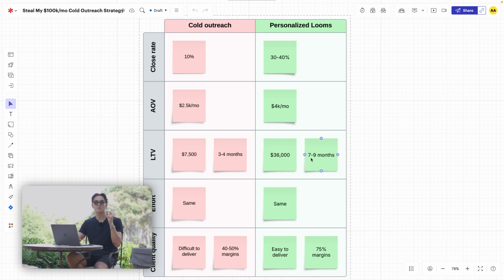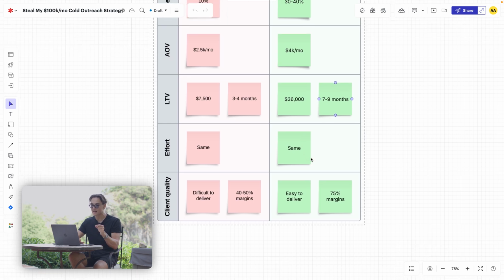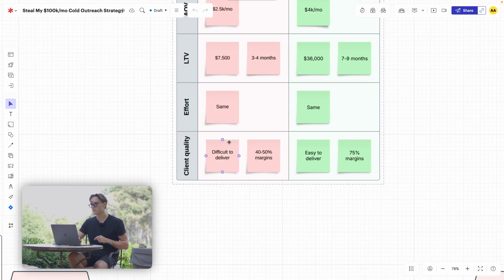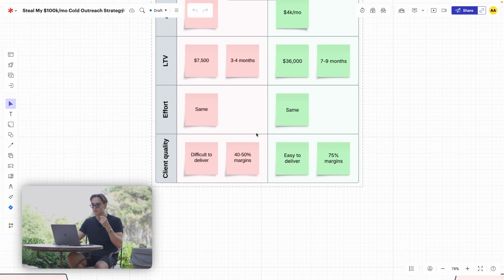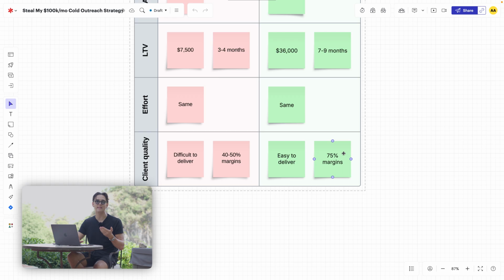Again, remember, this is for the exact same service. This doesn't require you to do any changes to your actual service delivery. Effort is the exact same for both models. And lastly, the client quality. For standard cold outreach, it's much more difficult to deliver the service, and you have about 40 to 50% margins if you're lucky, while with my model, the personalized Looms, it makes it so easy to deliver the service and you have 75+% margins. My personal agency is at over 100K a month and we're still doing 75% margins.